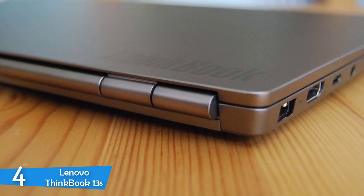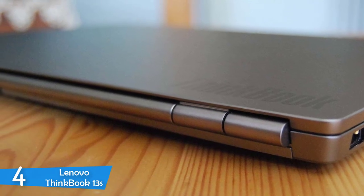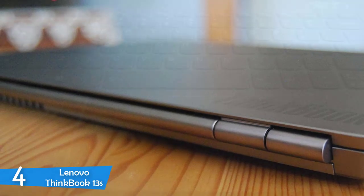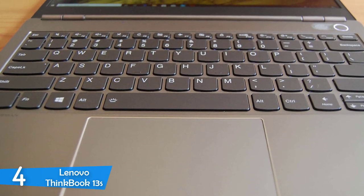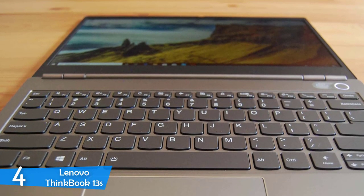In the design and aesthetics department, the Lenovo ThinkBook 13S is not anything exceptional. Simple, uniform, low profile, and pretty much an amazing business package. While I say nothing exceptional, don't think of it as a hideous laptop. It looks good in every sense of the word. It's just a very simple clamshell chassis that can be folded back to 180 degrees.